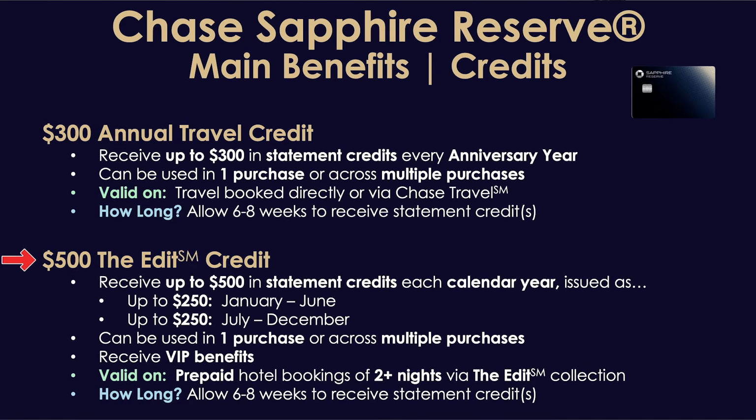Next, we have a $500 credit for the Edit, which is an upscale luxury collection of hotels. This gives you up to $500 in statement credits every calendar year, and it's issued as $250 January through June, and another $250 July through December. It can be used in one purchase or across multiple, and this gives you special VIP benefits on top of getting a credit to help reimburse you as well.